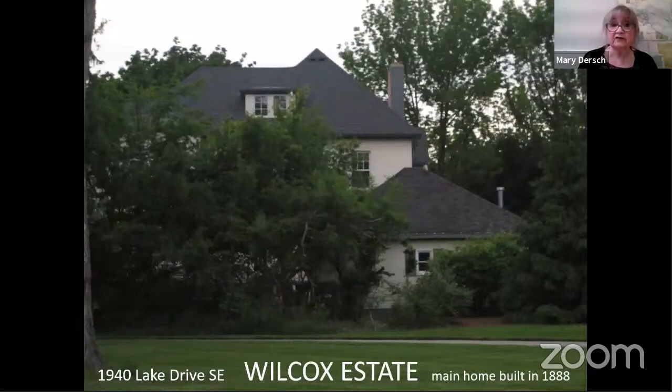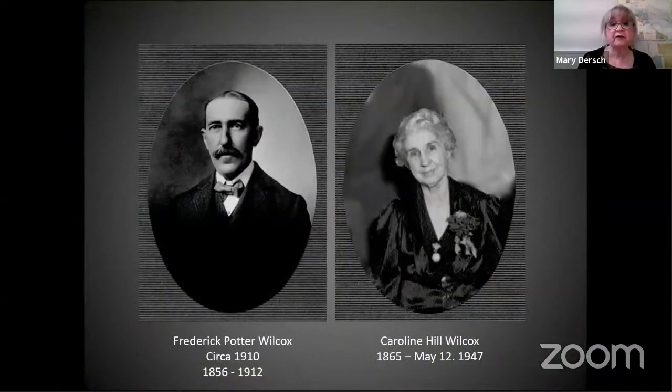We're going to look at 1940 Lake Drive, which is the first house that was built here by the Wilcox family, the Wilcox estate. This was built in 1888 by Frederick Potter Wilcox and his wife, Carolyn Hill Wilcox. They built this basically as their home away from the city because they had a place in Grand Rapids. It was to be eventually their summer home, and they lived permanently in the city of Grand Rapids.